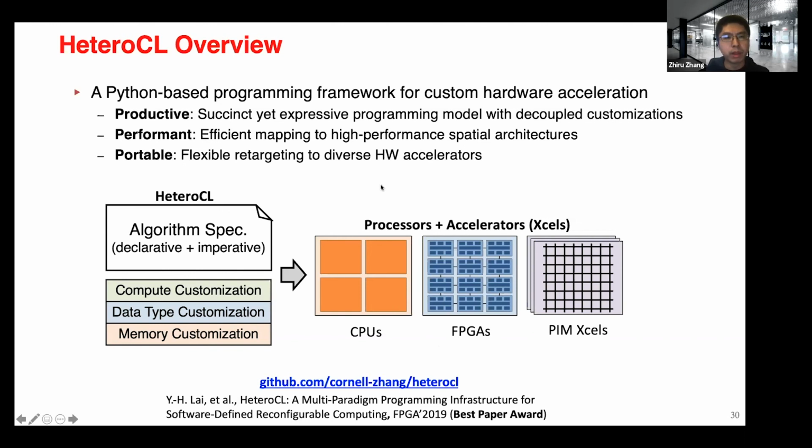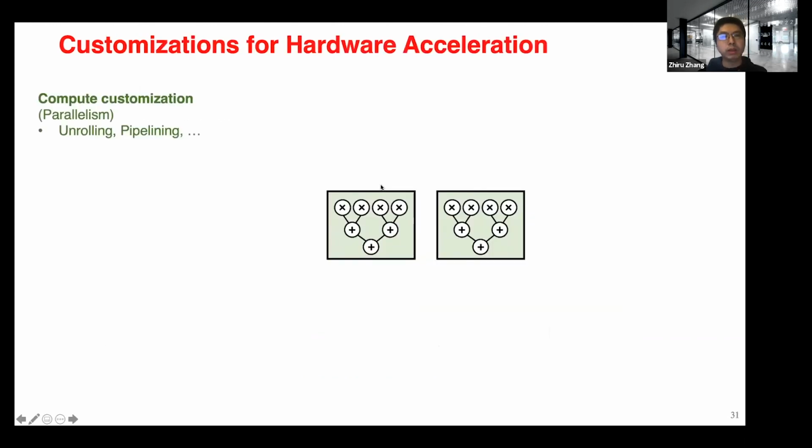All right, so I just want to help you understand what exactly these hardware customization techniques are. If you think about the essence of hardware acceleration, it's really about running many compute units in parallel. This is where we can exploit parallelism by using techniques like unrolling or pipelining. We call this compute customization.